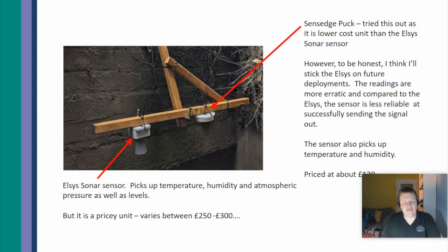Lessons learned: I would definitely advocate purchasing sensors with an external aerial if you can. It does go further, it just does. It's much more reliable. I appreciate in some places you might want to keep a lower profile, maybe because of vandalism. But if you feel it's right, go for the one with the aerial.